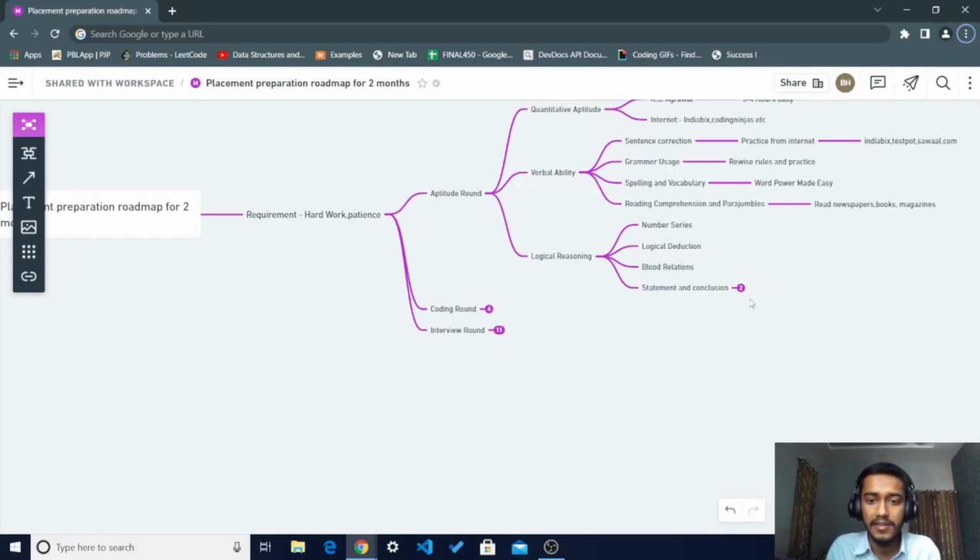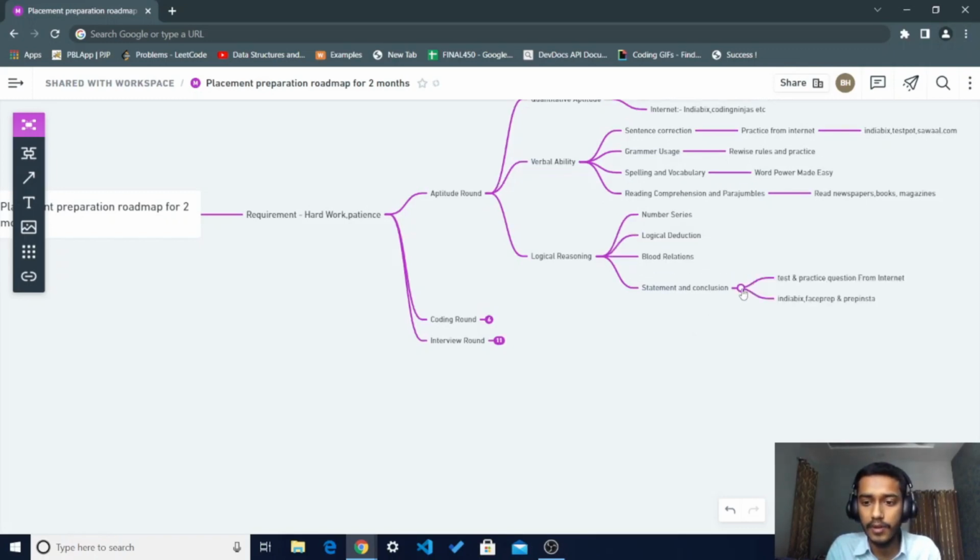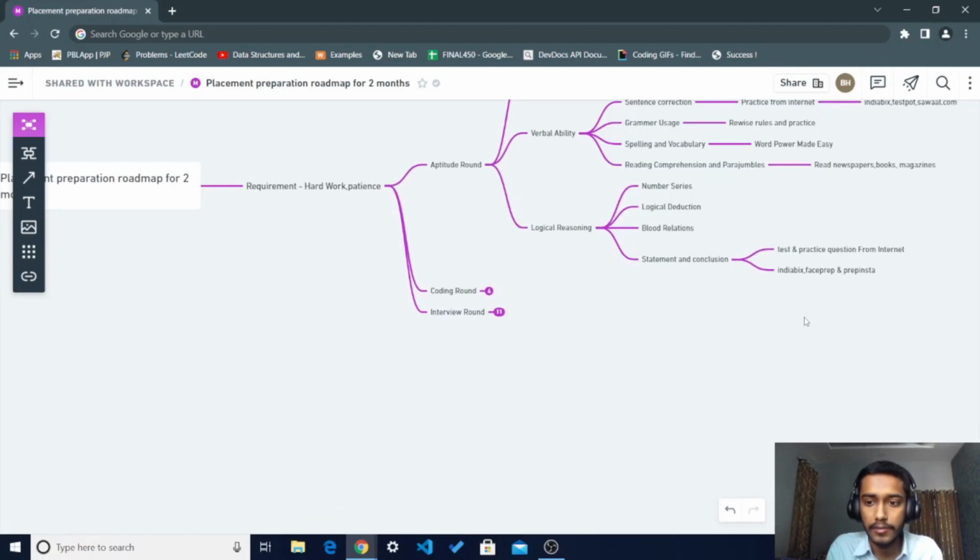And the last section in logical reasoning is statements and conclusion. So for all of these topics you can follow resources like IndiaBix, FACE Prep and PrepInsta websites, on which you can find short tests for these topics, and you can easily get the idea about these topics, and you can test or practice from the internet also.